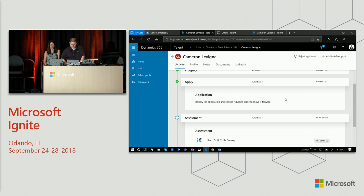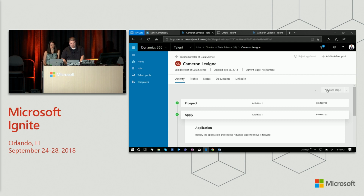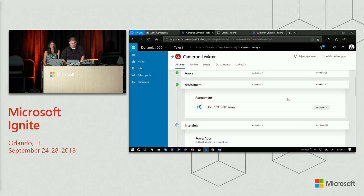So in this particular case, we've actually done an assessment. We have providers that you can plug in, Koru being one of them, that is in a preview state right now that you can actually integrate and send assessments out. But in the interest of time, we're just going to go ahead and advance over, assuming the assessment came back good. I haven't marked that as a mandatory activity, so I can go ahead and move over that, but I could have if I configured it that way.